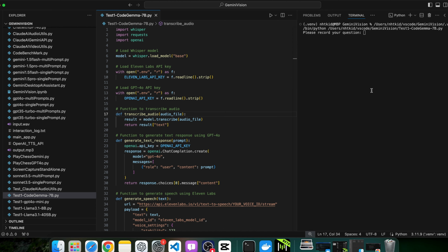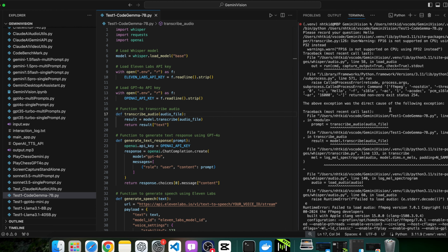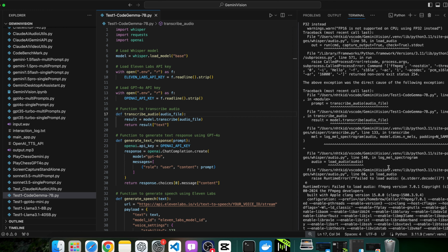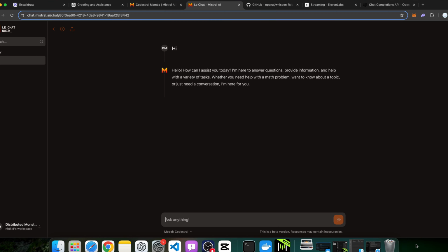Here we go. So this is our test one single long prompt. Oh, please record your questions. So it didn't activate audio, but actually it's asking me to do some typing. Hello. Here we go. I didn't have much hope, but it actually looked better than I expected. You see, it tried to initialize the Whisper model. This is where you get the CPU, GPU error, which is good. Then you just get a URL error that the transcribe function is actually not working. Then the audio file won't be played, and so on. Very similar.